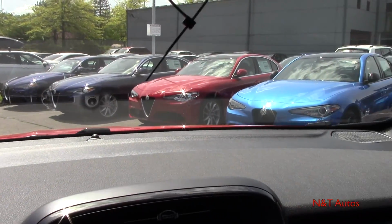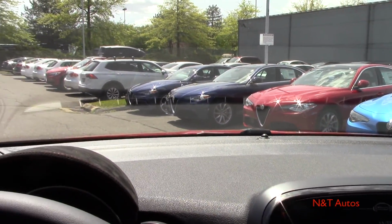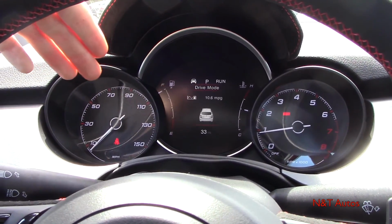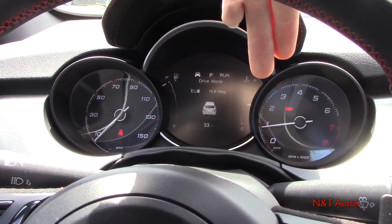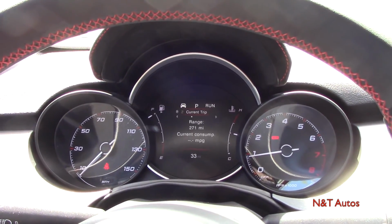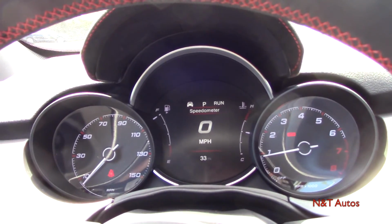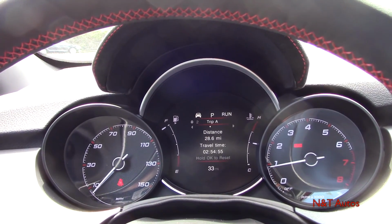On the upper dash, it's pretty neat. We have a nice grain, decent texture to it. It's not totally hard plastic. We also have these pretty neat looking gauges here. Again, pretty sporty. We have our analog speedometer and rev counter. We also have our fuel gauge and temperature gauge. And then in the center we have a small digital gauge there too. So we can go between, I think there's 10 or 11 different menus here. This one shows your digital speedometer. This one has different trip ratings.